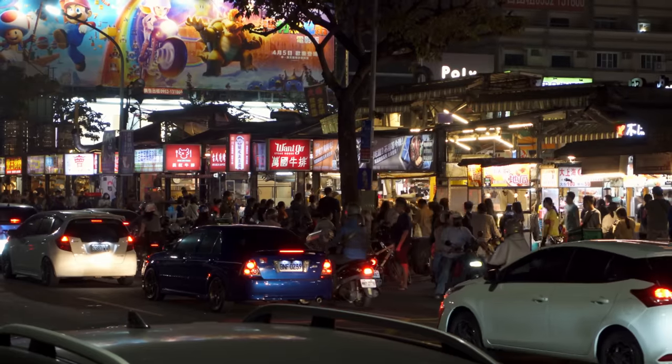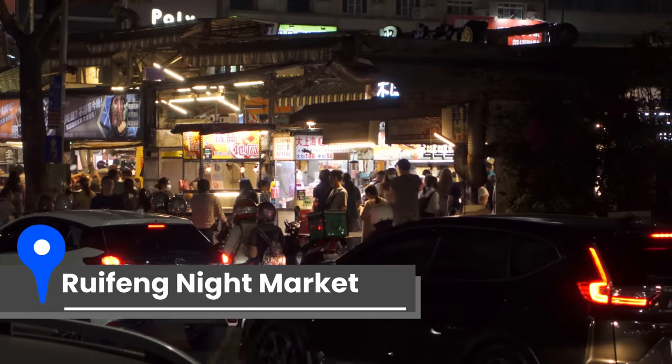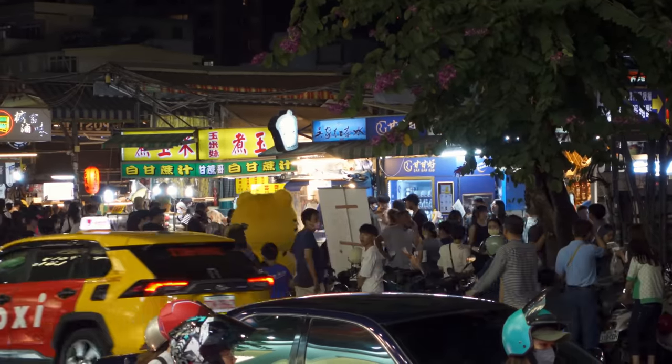We are at our next destination for the day, Ruifeng Night Market. This is about a 25-minute walk from Lotus Pond, where we just were, and already some things are smelling amazing and kind of questionable. I'm super excited to see what we might find here, and I'm pretty hungry. Let's go.